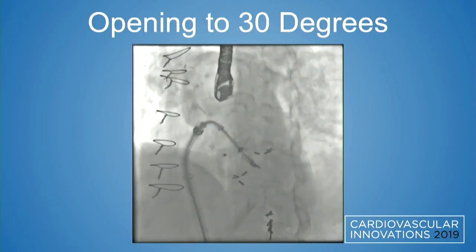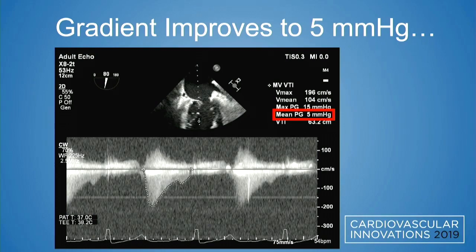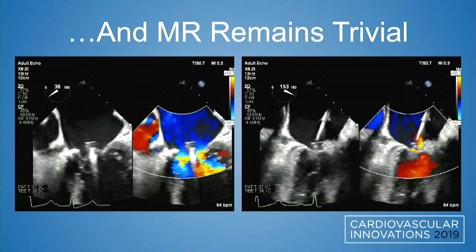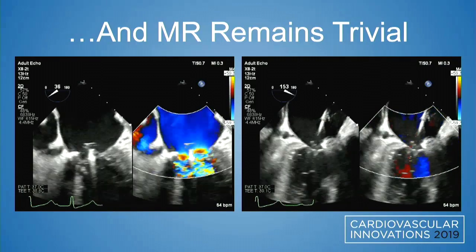And it turns out there is one other trick you can try, and I don't think this is widely publicized or commonly done, but you can actually open your clip arms up to 30 degrees and still release your clip in an attempt to decrease your gradient. And when we did this, we actually dropped the gradient in half, down to 5. And remarkably, we didn't really give up any ground on our MR reduction. Things still look pretty nice with respect to that.